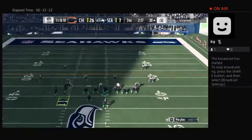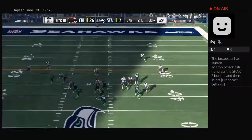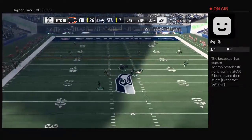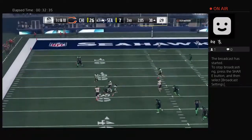Well, partner, what do you think? Might have been 4-down territory if they didn't pick it up, but... Yeah, it's a moot point now. I was curious, so if they didn't get it there, would they have gone for it? I guess we'll never know. Yeah, we didn't have to make that call, but I have a feeling both of us would have said, go for it. And some space here.